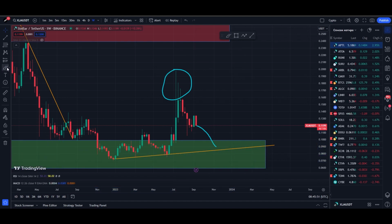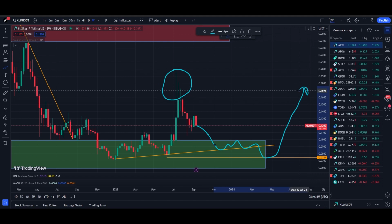However, I believe that the price will only return to the green within a new uptrend. As you can see, the trend line is in the green, and below 7.5 cents, the price is unlikely to ever drop. Even a return to the buy zone won't break the new bullish trend. It's more likely to be a fake breakout and more gains.